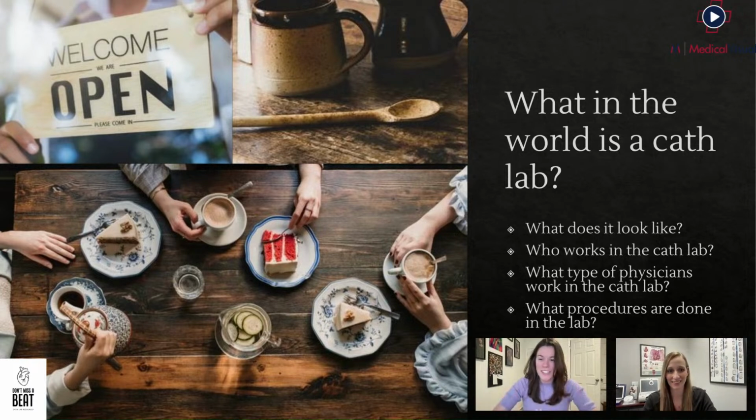In general, the cath lab is, to me, like the hidden gem of the hospital. A lot of people go there or drop patients off there, but they don't actually know what they do. The way it sounds, like we only do cardiac procedures, but that's not true. So we do a little bit of everything.